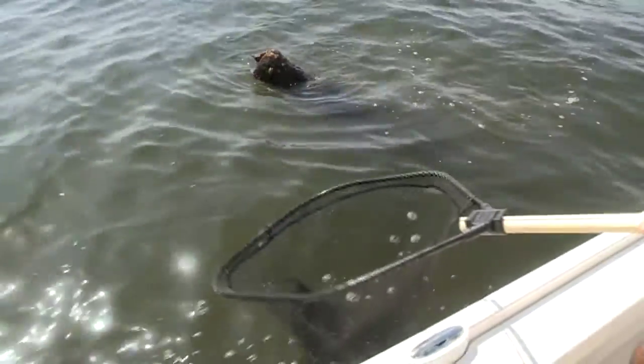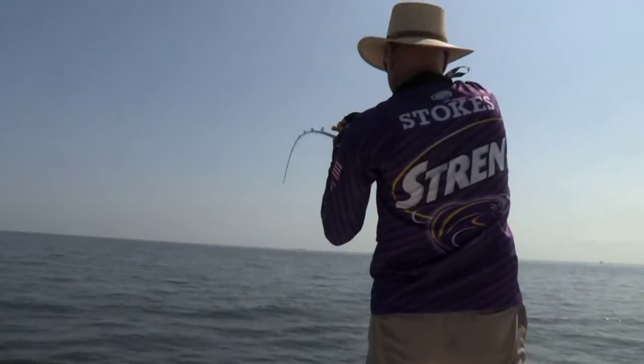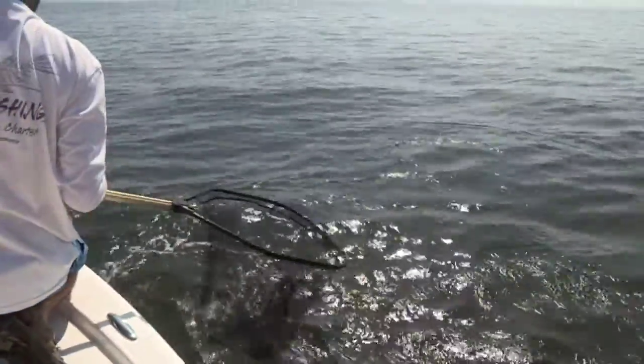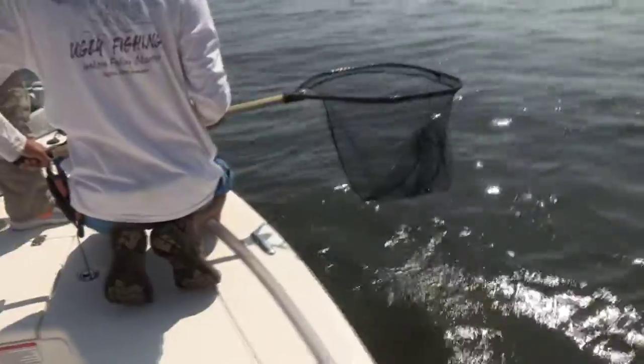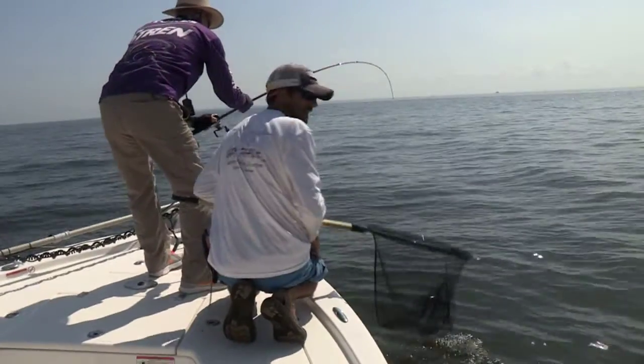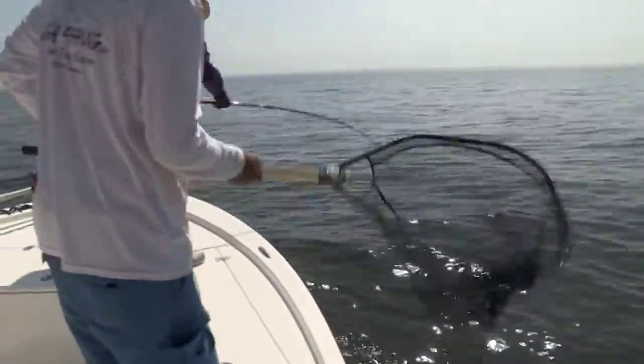Oh, my goodness. This can't be. Whew. Come up here quick and net him every chance we get. Now he's going away from the log, which is a good thing. Keep him up. Oh. He's flat now. Nope. Come up and roll over, baby.